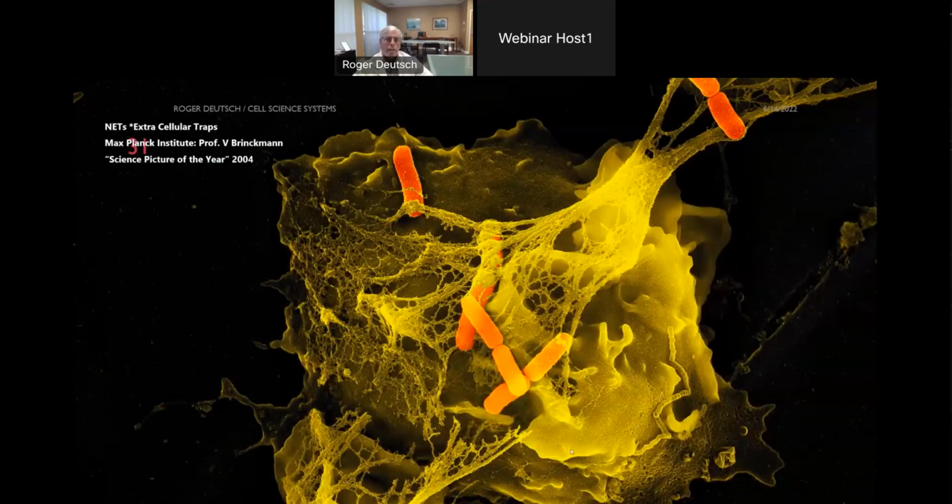This is what a net looks like. This is a neutrophil that has undergone NETosis, and you see things that look like nets that go out and trap pathogens, and it's comprised of the membrane structure melded together with inflammatory mediators from the granules inside the cell, as well as the chromatin, which means the histone and the DNA that's wrapped around the chromatin in the nucleosome and the nucleus.